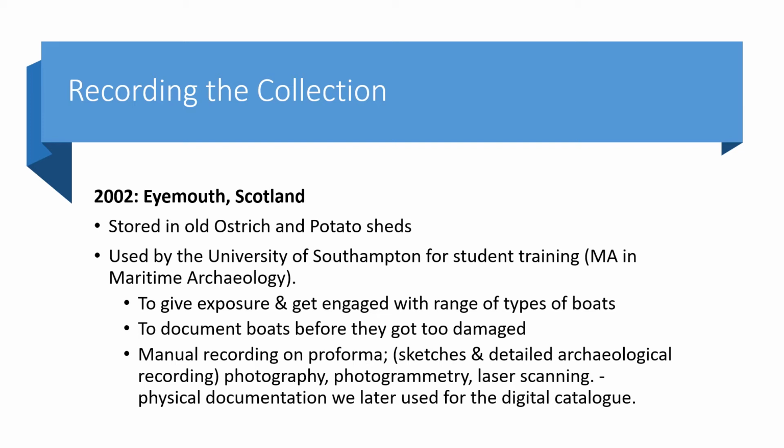where they were used by the University of Southampton for student training and recording. Students were required to visit the boats as part of their Master of Arts degree in Maritime Archaeology, to give them exposure and get engaged with the range of types of boats, and also to document the boats before they got too damaged in the cold and damp environment of the sheds they were kept in.